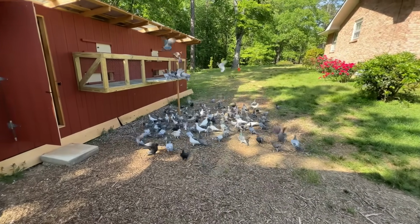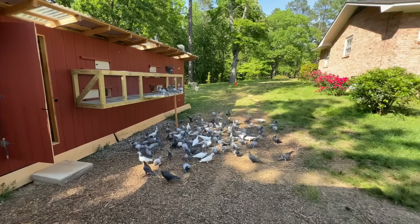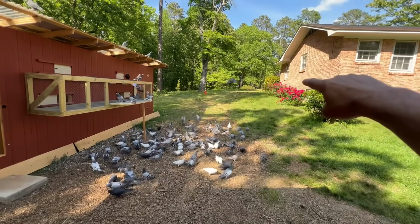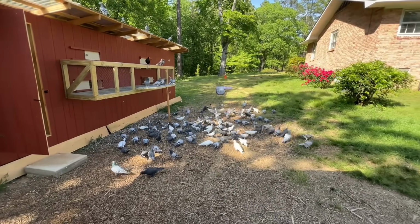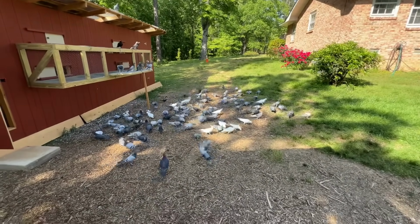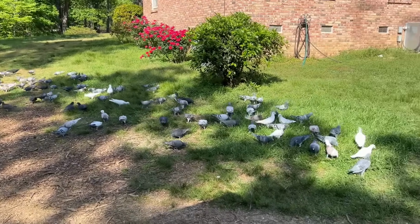Whenever they get spooked, they come directly towards the loft. Like the whole flock was way back on the other side of the house, and something spooked them, and they all came boom right here. So they're learning the safety of their home, which is pretty cool. I just like to watch the young birds, and they do all kinds of interesting things.